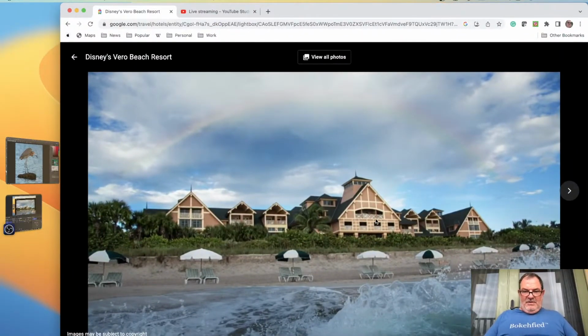Okay, so this resort has many buildings, but we always stay in the main inn room, and we are currently sitting on this balcony right here. I don't know if you can see my pointer, but we are currently right there is where we're at, and there's a restaurant down on the first floor below us. But we've stayed right here. We've stayed in a bunch of these. We haven't been here since 2018, but Disney's Vero Beach Resort is cool.